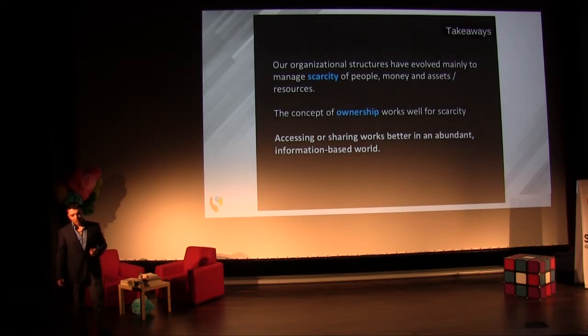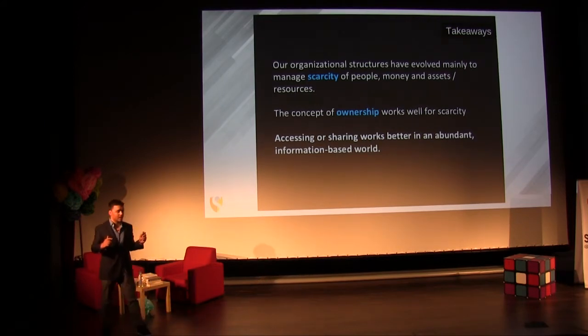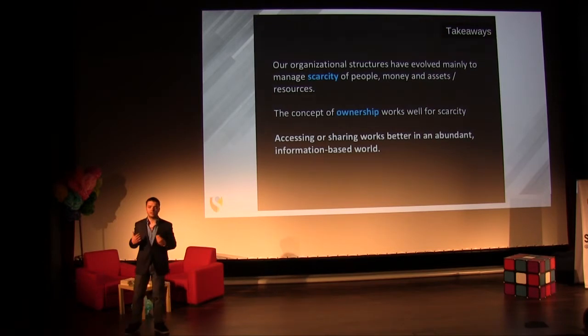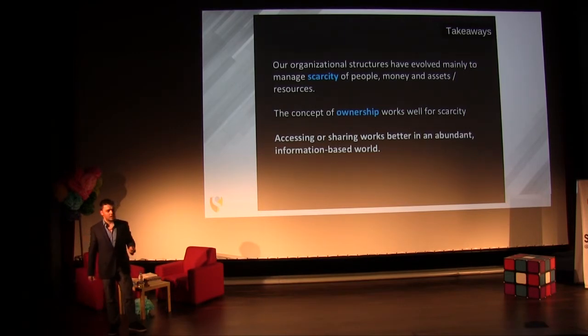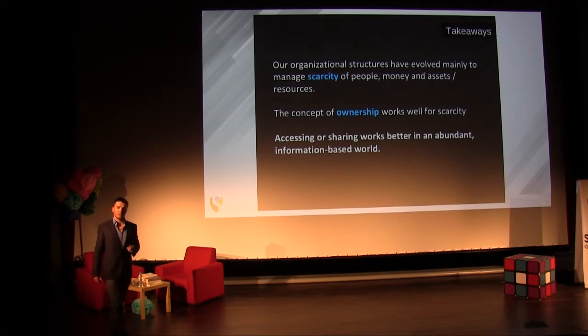So what we're seeing is, in terms of technology, we're pretty much very, very good at scaling. And what's happening is we can scale, but we have to learn how to scale organizations. So organizational structures in the past were based on the idea of scarcity, the idea of actually owning assets. You needed your own servers, you needed to own your office building in order to build an organization. What's happening now is that the concept of ownership is pretty much going away, and right now sharing is the new interesting trend. So accessing and sharing works far better in an abundant and information-based world.